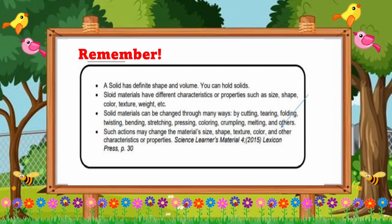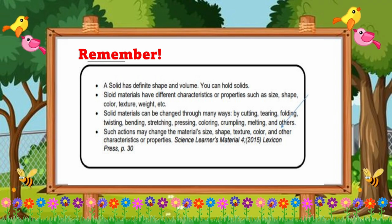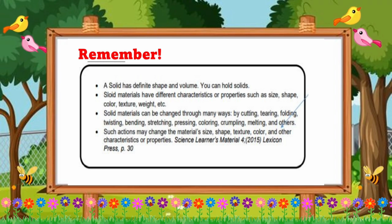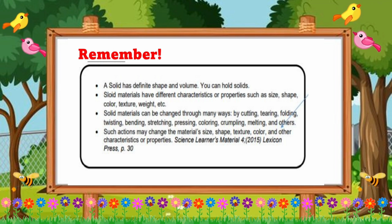You should always remember that when we say solid, a solid has definite shape and volume. You can hold solids. Solid materials also have different characteristics or properties such as the size, shape, color, texture, and weight. Solid materials can be changed through many ways: by cutting, tearing, folding, twisting, bending, stretching, pressing, coloring, crumpling, melting, and others.